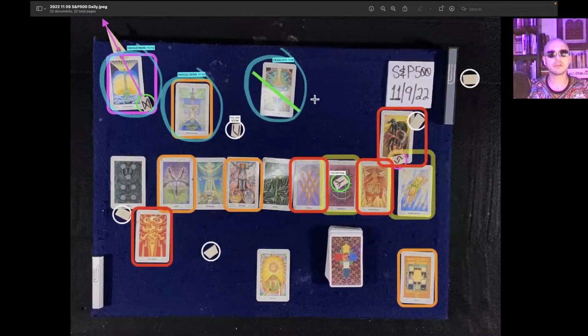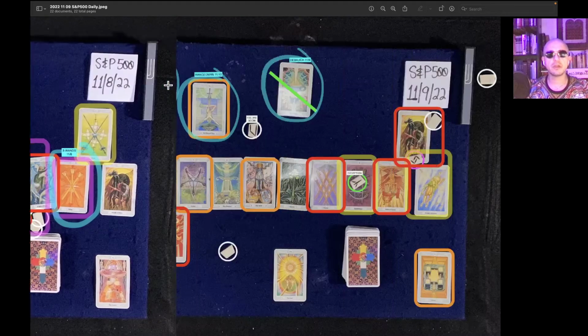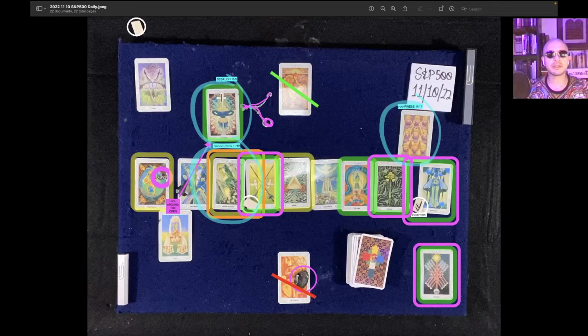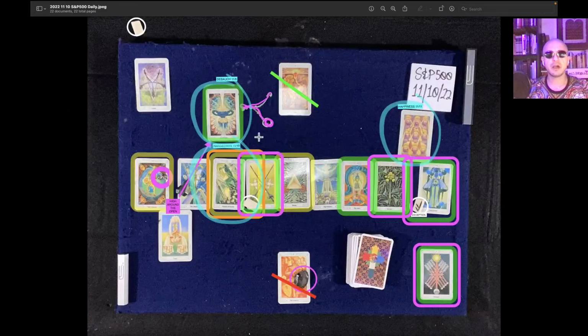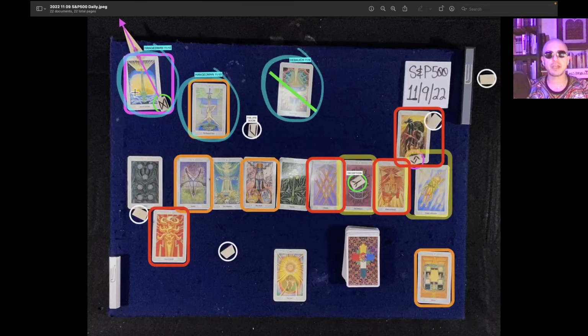What's important to point out is that earlier in the week we had the theme card. On the 8th we had the same theme card. And also we're seeing the Ace of Cups in the trade position. Ace of Cups was in the high position but nullified. And we have a Princess of Swords here. Could be similar to the Ace of Swords here.